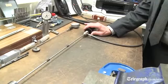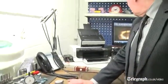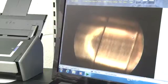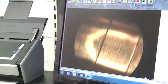So we have a probe with a camera on it here, and we can look at the screen and we can check the barrel grooves and the finish on the grooves and of the interior of the barrel itself.